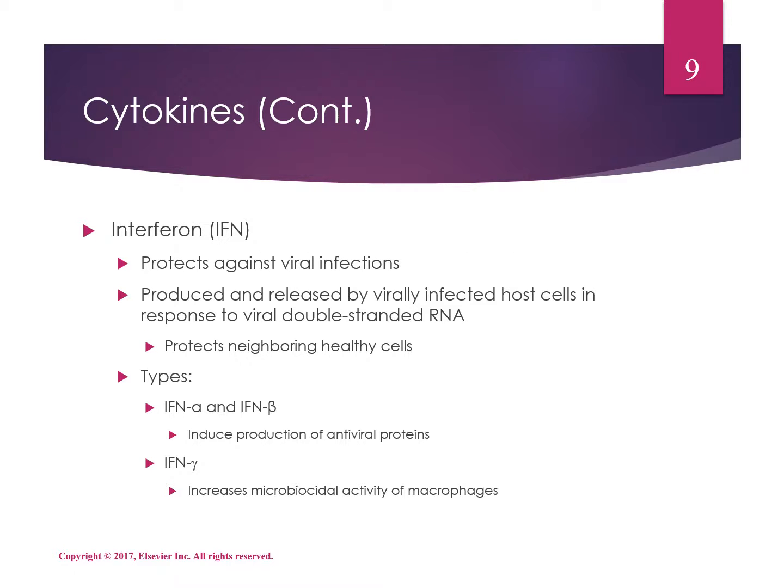Interferon protects against viral infections. It's produced and released by virally infected host cells in response to viral double-stranded RNA. It protects neighboring healthy cells. The types are IFN alpha and IFN beta, which induce production of antiviral proteins. IFN gamma increases the microbicidal activity of macrophages.